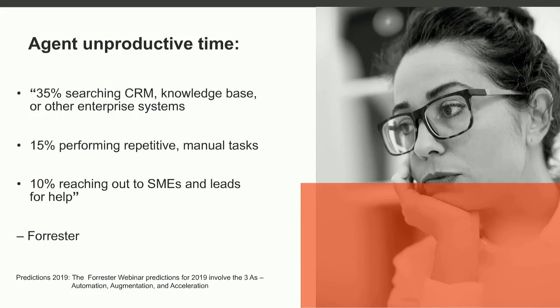And another 15% seems to be spent doing repetitive or manual tasks, like entering in notes in multiple systems or copying and pasting data. And then there's an additional 10% reaching out to specialists or leads. So about 10% of an agent's time connecting with other people. And while you can't reduce this unproductive time to zero, it definitely looks like there's plenty of room for improvement here.